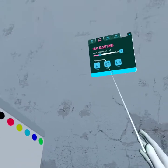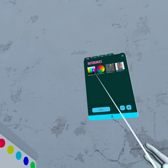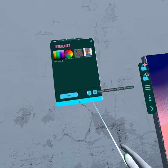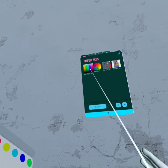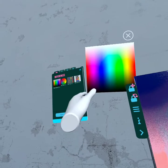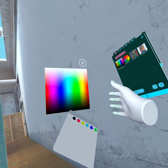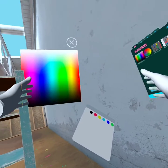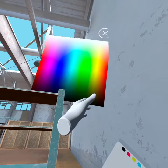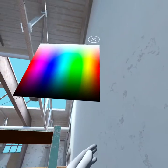Palette and references. Give me them colors. Open. Move. Really great if you could. Oh, you can scale it. I didn't know that. So I just have to pinch and. Oh, that makes life so much easier.